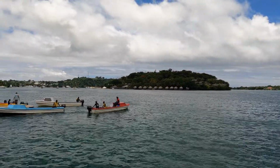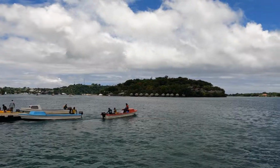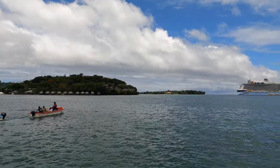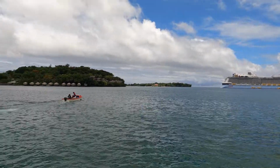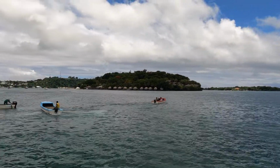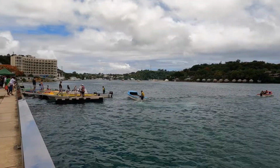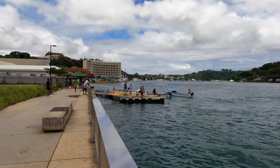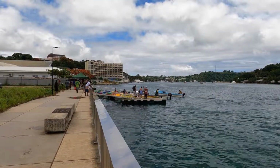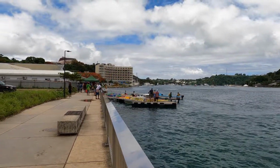Do you know what, Robert? Quantum of the Seas is as big as Iririki Island. She's practically the same size. You're probably right, it holds a lot more people as well. Iririki Island, and then the water taxi jetty is just down here. Guys working all day, taking tourists to and from the port.